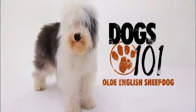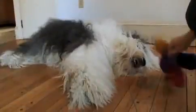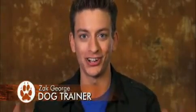The Old English Sheepdog. Who can resist? This fun-loving creature looks a whole lot like a giant stuffed animal come to life. Old English Sheepdogs are huge, puffy. The first thing anybody wants to do is give it a huge hug.